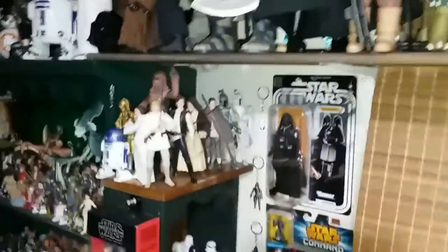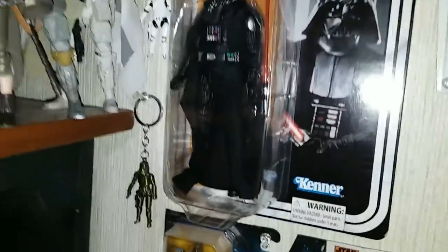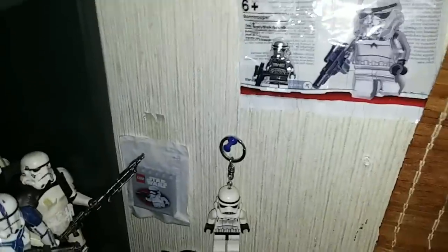I guess I will take a break for that section. Talk about these carded Star Wars things. Those little keychains hung up that I got in the P.O. box. Star Wars Command. Some Disney Infinity. And some Lego right there. And then this is my Black Series. Besides the clones, this is what my Black Series has become.